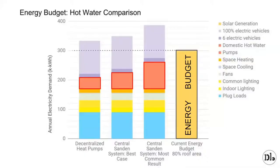So we took a look at the energy budget pretty early on. This comes from Redwood Energy, who's partnering with us on this project. Shout out. And all the way on the right is our energy budget, which is determined by the PV that is allowed on the roof. And if you want to be net zero, you have to be below that budget, right? And so there's that dotted line.